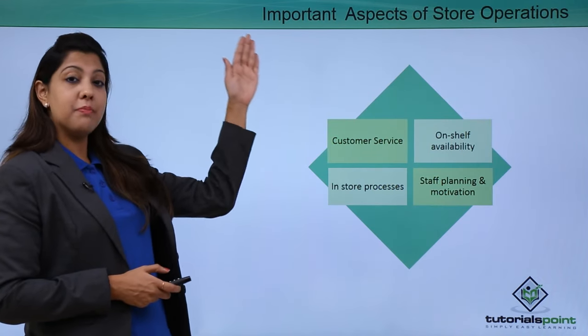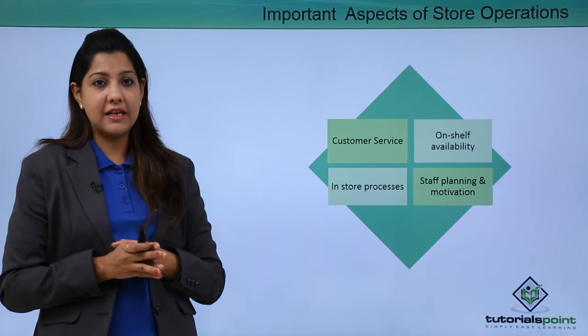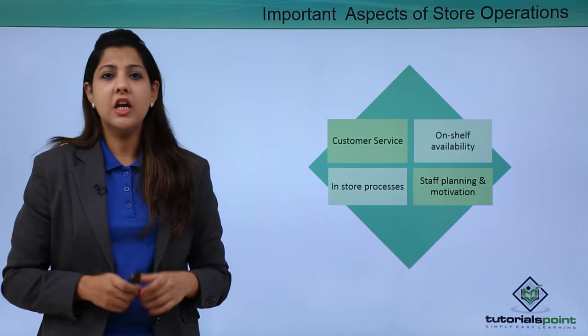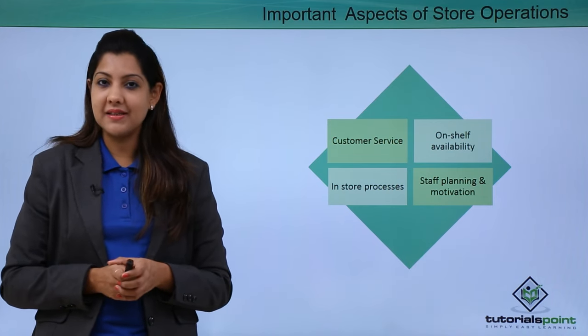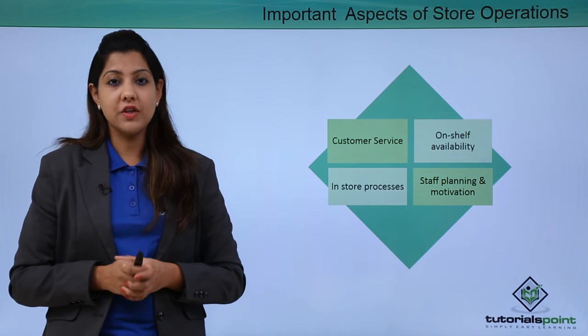Let's look at certain important aspects of store operation. Now, for a store to function efficiently and operationally well, you need to understand that your customer service needs to be of A1 quality. Nobody wants to come into a store and have an experience of bad customer service. Also, making sure that the availability of product should be there on the shelf.